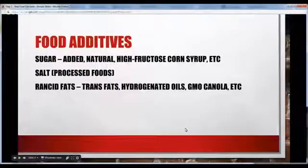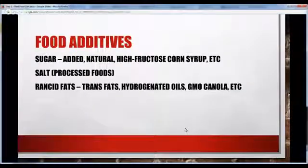Rancid fats is the next one. Oh man, this one's horrible. It fuels inflammation, heart disease, high blood pressure, and atherosclerosis in your veins. Now these are most prevalent in our processed foods, the rancid fat.